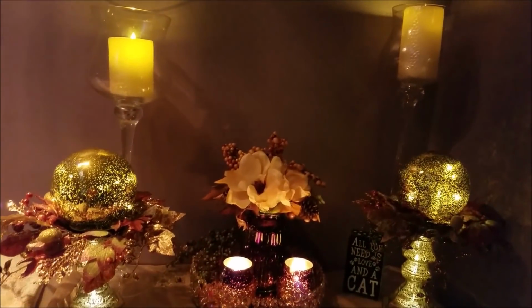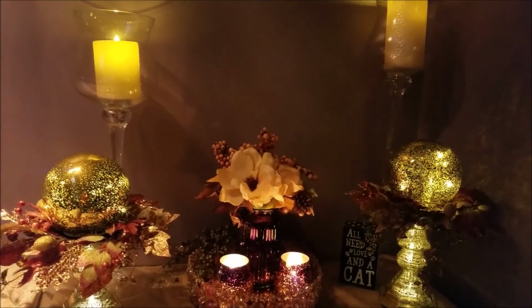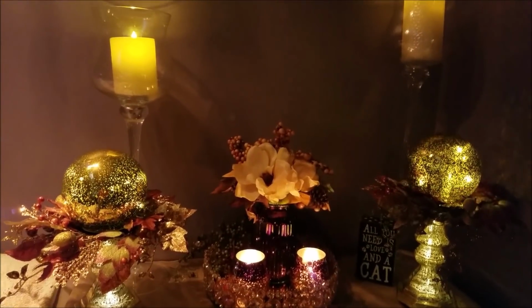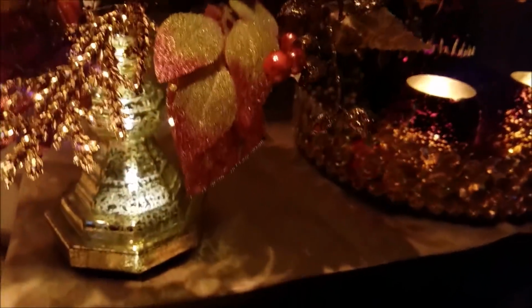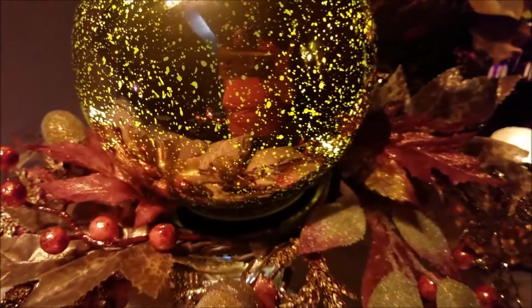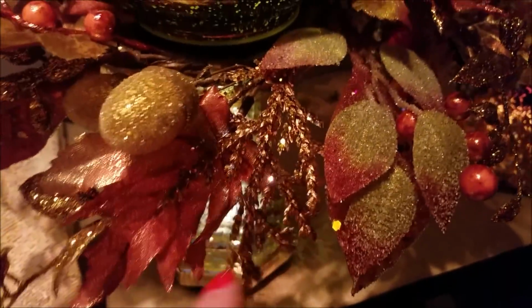Okay, so over here I don't have any large jar candles going. I just have some votives. Once again, the spheres and the candle holders and the wreaths are from Valerie Parr Hill. This is the Autumn Beauty.